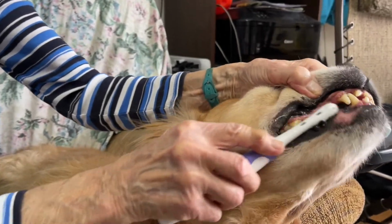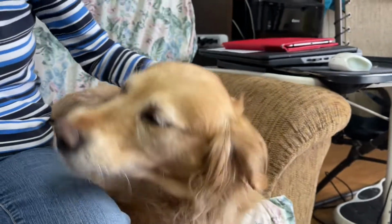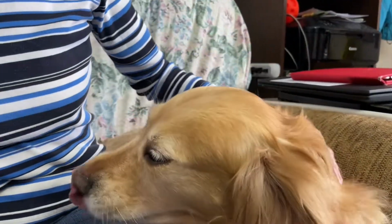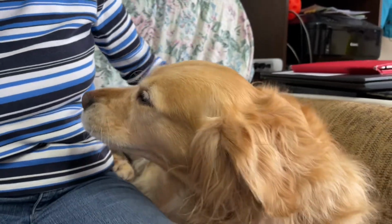So just like you have to keep brushing, we have to brush to help her keep her teeth. And it also helps keep her breath smelling nice, because as they get older, it doesn't smell very good.